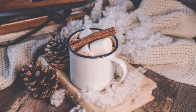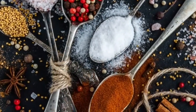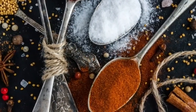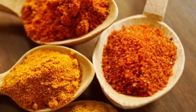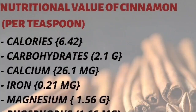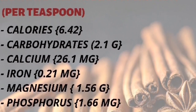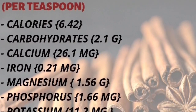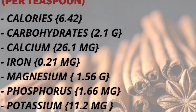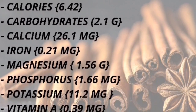This is a winter and fall spice, but we sometimes don't realize that cinnamon is also very beneficial for hair and our skin. This amazing spice has a lot of vitamins and nutrients that are good for your hair, like calcium, iron, magnesium, potassium, vitamin A, and beta-carotene, a lot of them.